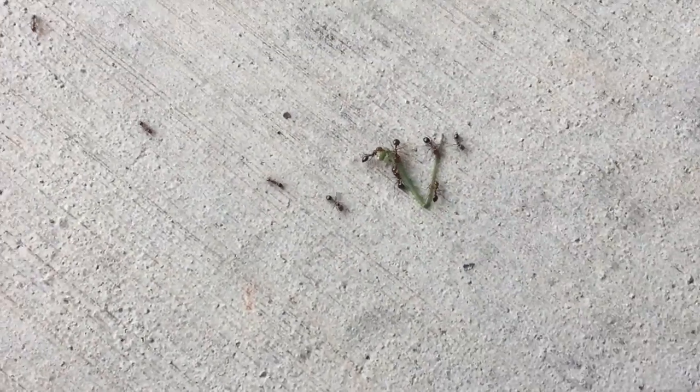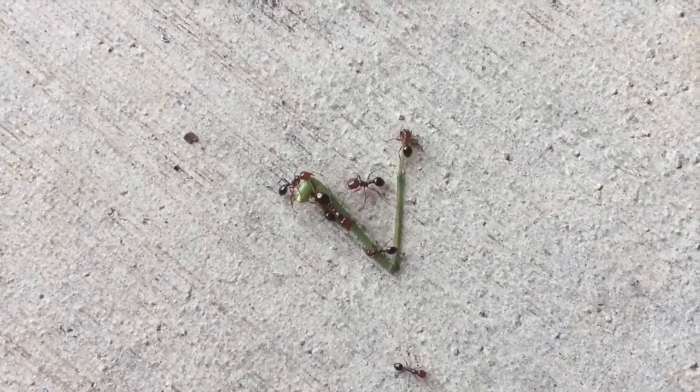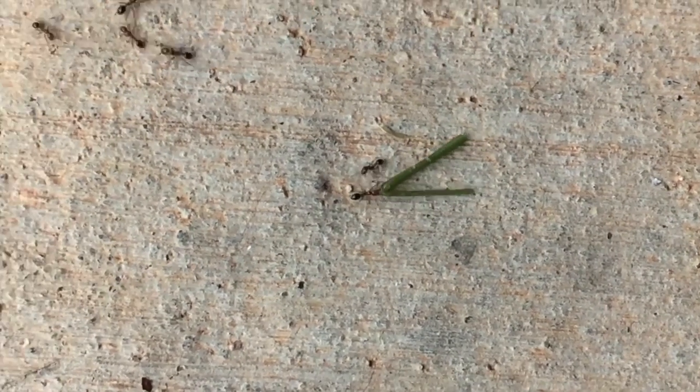Look over here. Wait, let me go right here first. They have a leg. And come look at this other leg that they have. They're working with that leg. I've got a little group over here that Jacob sees.